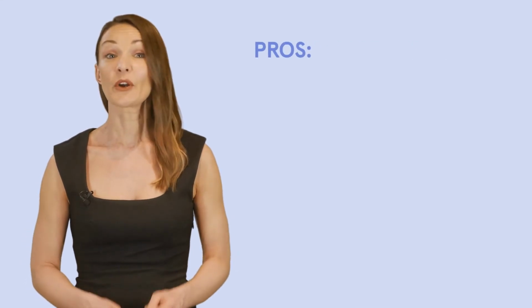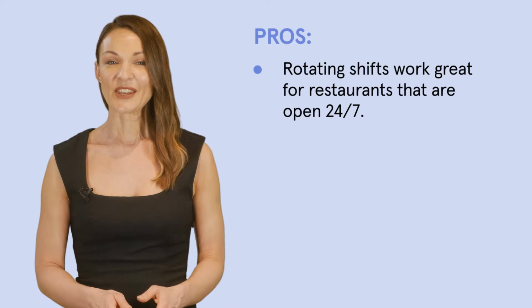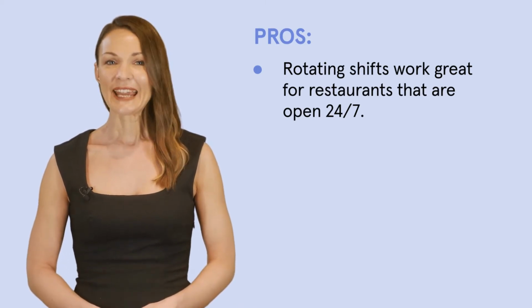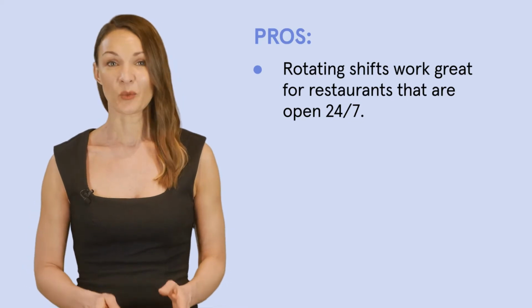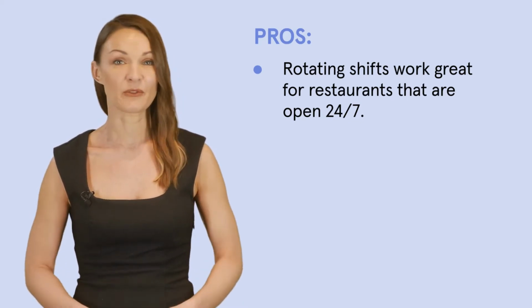Rotating shifts work great for restaurants that are open 24/7. They allow managers to spread out hours evenly among workers. Late night, early morning, and weekend shifts are rotated throughout the entire staff over a period of weeks.